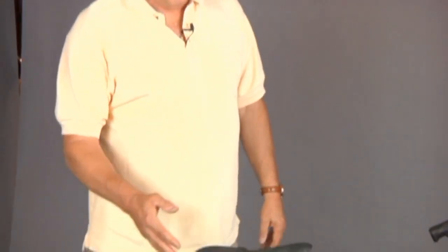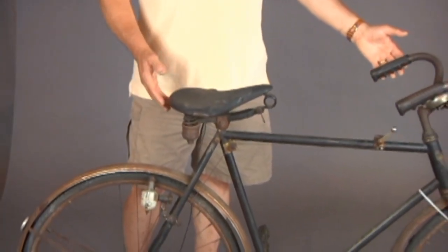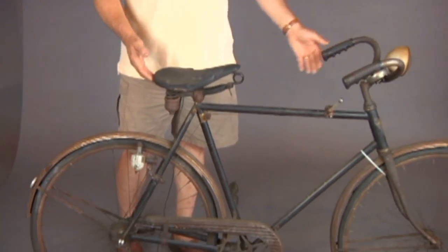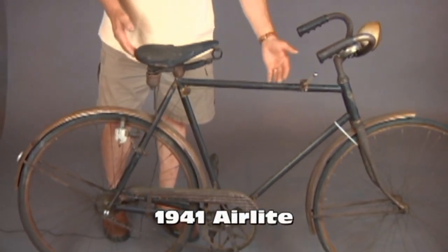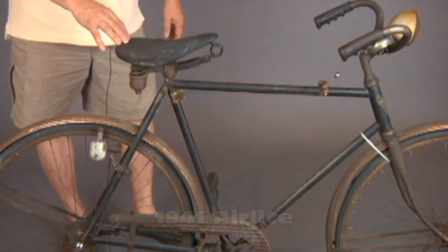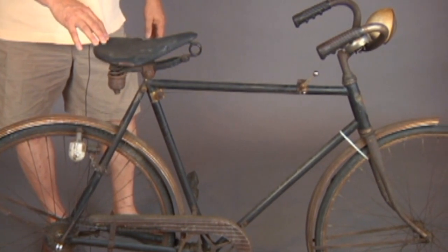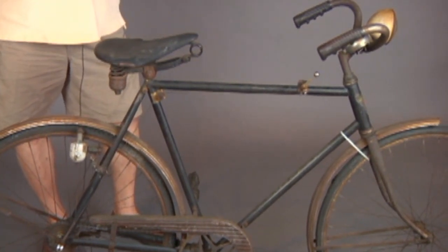This particular bike right here is a 1941 Iver Johnson Airlight. It was a lightweight bicycle of its day. It's a 2-speed, which is a unique little feature. Diamond frame. But this particular bicycle was brought to the Fitchburg landfill, and it was ready to be pushed off the back of a pickup truck.